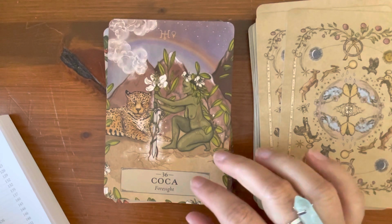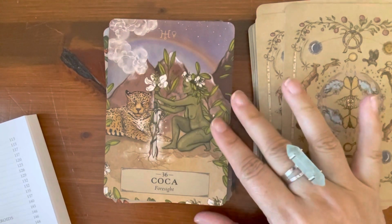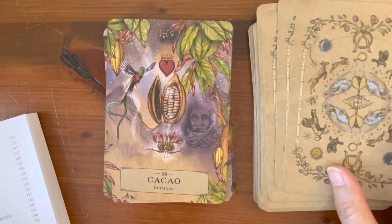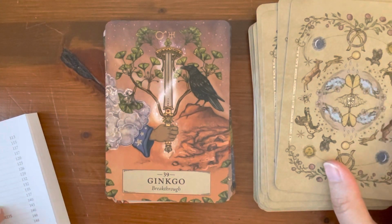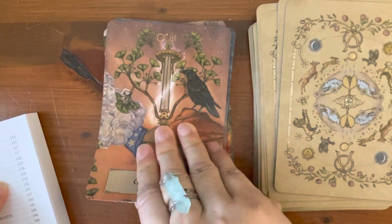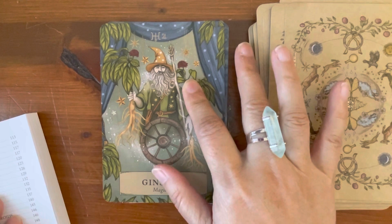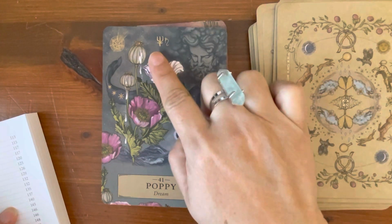Coca, foresight. What planet is this? Uranus. So this is Uranus. Rhodiola, wisdom. Cacao, initiation. Still under Uranus. Ginkgo, breakthrough. Most people are familiar with ginkgo biloba for longevity. Ginseng, magician. That's also under Uranus, so that's the last card under Uranus. Next is Neptune. So this is the symbol for Neptune.